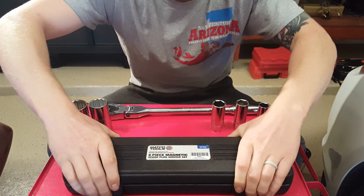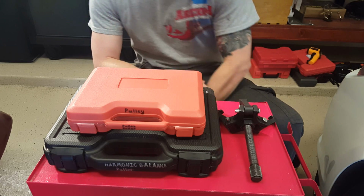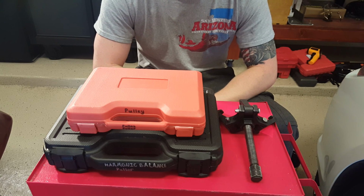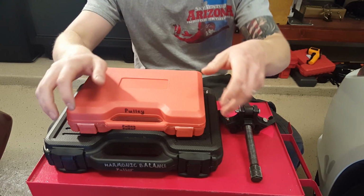But let's move on. The next thing I'm going to be covering that an automotive tech would use that a collision specialist wouldn't are some types of pullers. This is just a few different ones that I have, and trust me, there's a lot more out there. I can't show you everything, we'd be here for days. This is already getting longer than I wanted it to be.